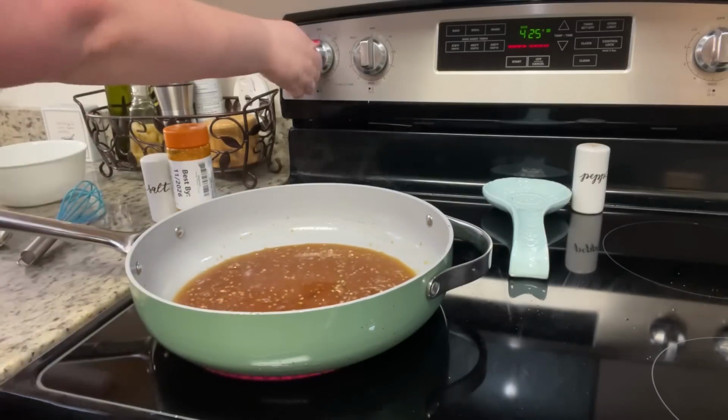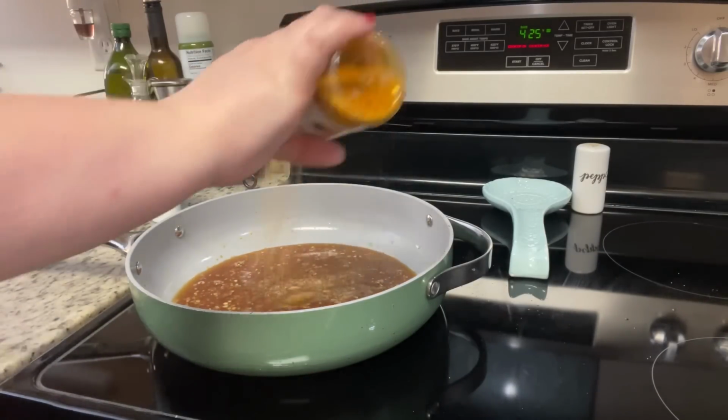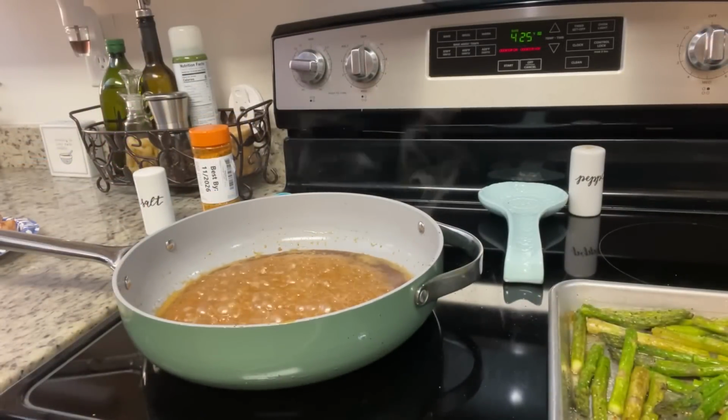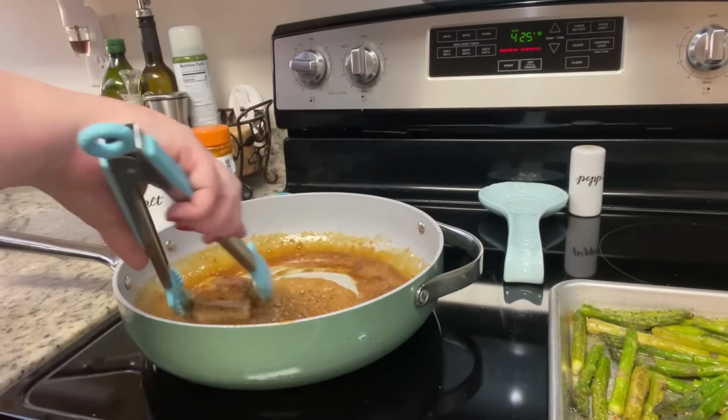This orange pepper seasoning, I got it several months back on Amazon. But I've since seen it at Food Lion. I know people have said they've seen it recently at Aldi. So you can check your local grocery store. It's pretty good. They also have a lime pepper that I want to try.